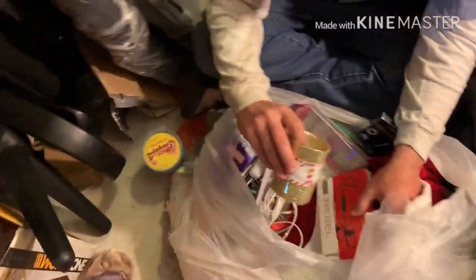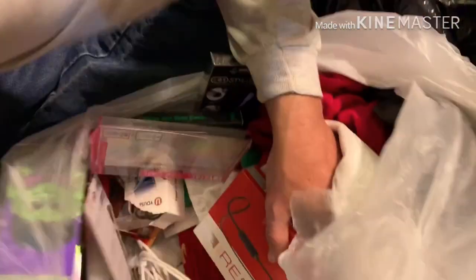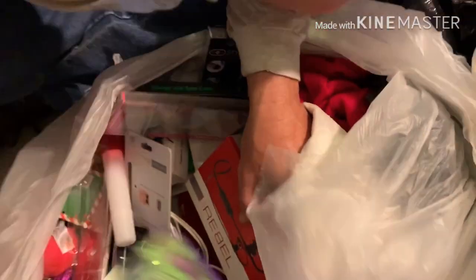Oh, this candle's totally missing everything. Yes. So that's garbage.